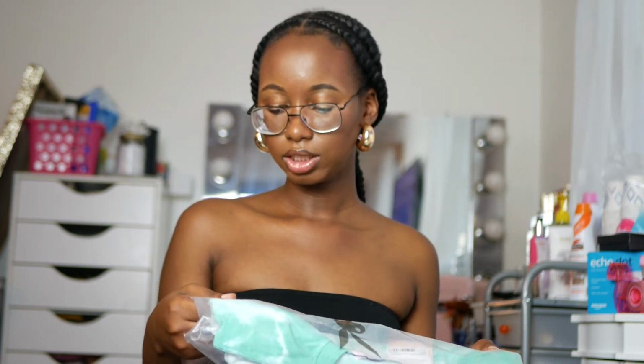And I got this in a US 0. That's because I learned my lesson the first time I ordered a shirt, and I think in like a US 2, it was oversized beyond belief. It felt like it was a US 8 or 10. And it just did not fit me the way I wanted it to fit me. So there's that. You guys ready?